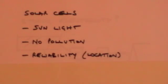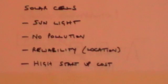Obviously, if you put these things in countries where there is huge amounts of sunshine, then you can be more dependent upon them. If you're in a country or in a part of a country where sunshine is unreliable, then you can't rely too much on it. And there is quite a high start-up cost.